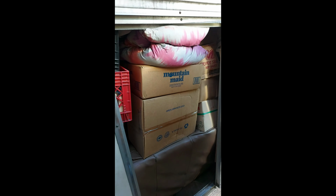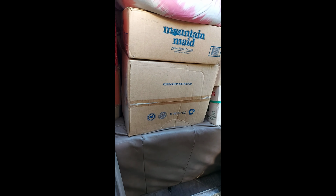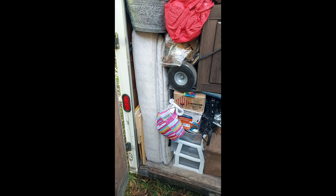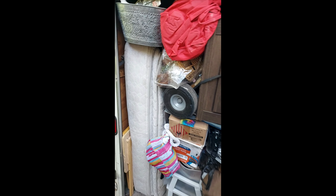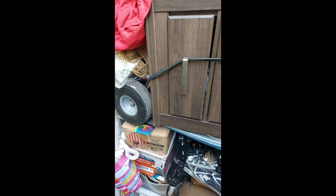All right, this is our side door. It's packed down. And this is the back of it. So we got a lot to pull out and a lot to sell.